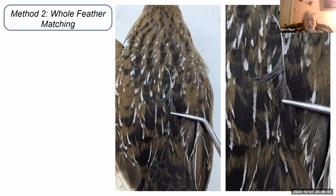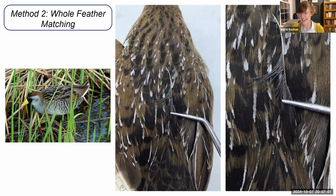Some kind of rail. Yes, it is a rail. It is a sora. And this is exactly when you know that you have found your match, when you hold the feather up to the bird and you see it disappear.